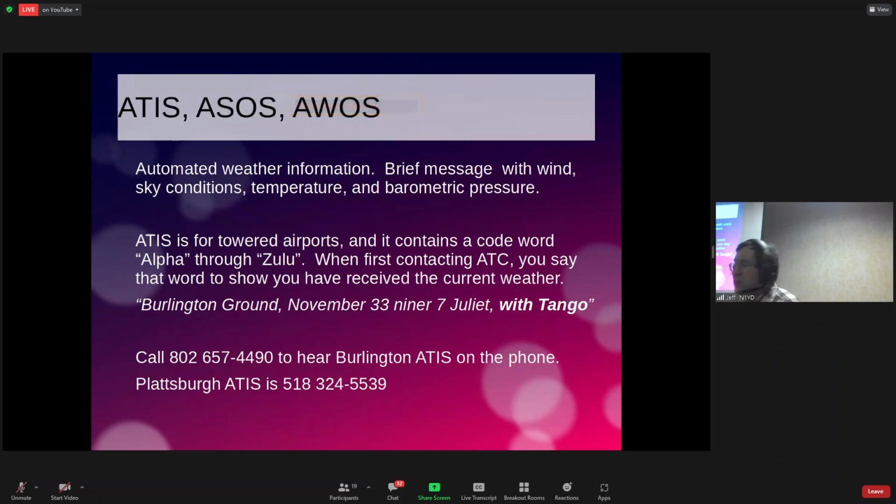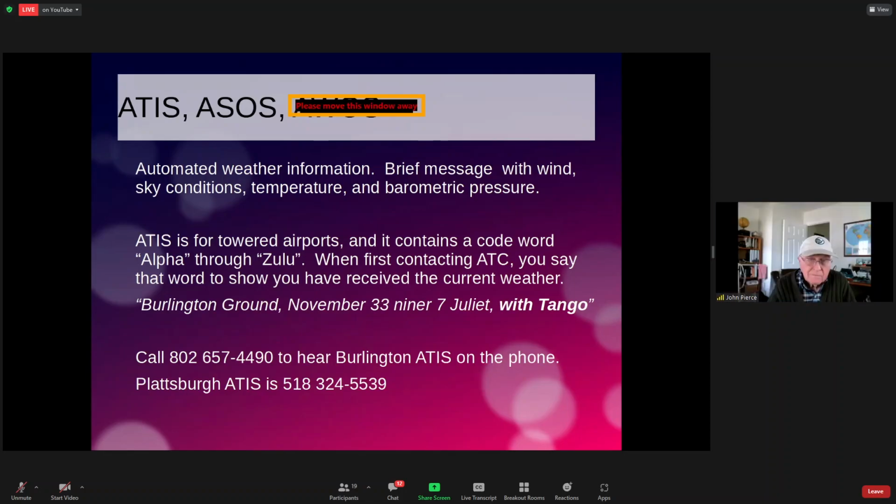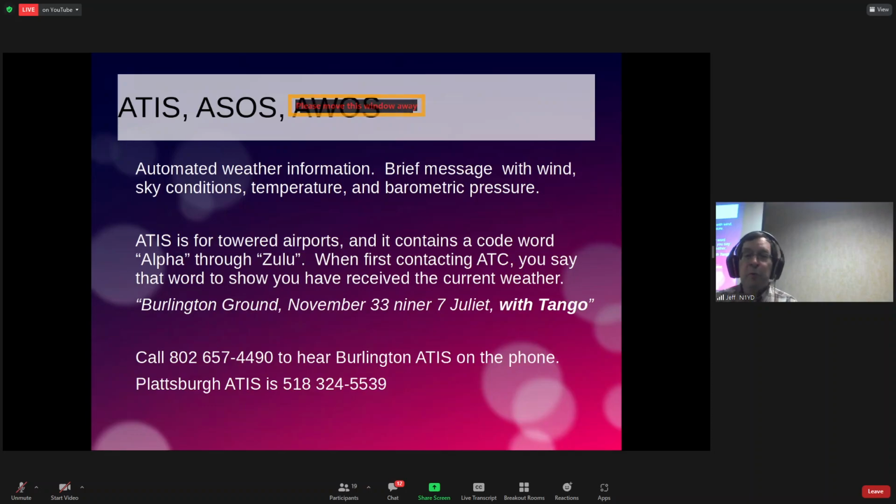What they call ATIS, ASOS, or AWOS is automated weather information. It's a brief message about the wind, the sky conditions, the temperature, barometric pressure, and anything special going on at the airport. If it's a towered airport, they include a code word saying, when you contact approach, advise that you have information Tango or you have information Alpha. And every hour or so, whenever the weather changes, they give you a new letter. So if it's information Tango this morning, it'll be information Uniform later on.